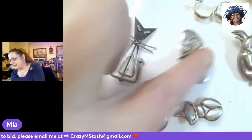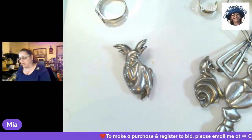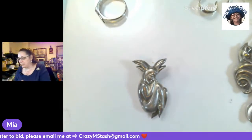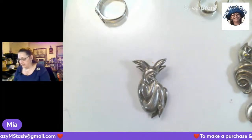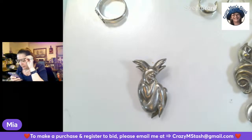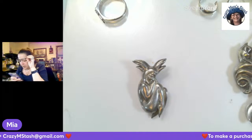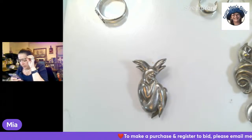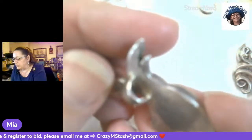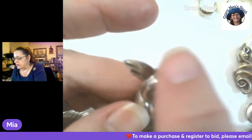This one's cute. This one is different than all of this. I want to take a picture of that and see if that comes up at all, because that's really different. She almost reminds me of a tree sprite or something like that. Pixie. Sprite. I don't see anything like her. I think it is artisan made, definitely made by hand. This is very heavy, and it's not signed, and it's not marked, but I'm going to have to test the metal on this. These almost look like hands.